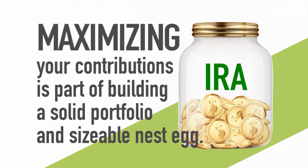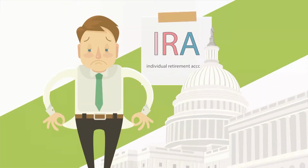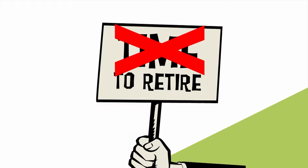Here's the tip. Understanding IRAs and maximizing your contributions is part of building a solid portfolio and sizable nest egg. The IRA, which stands for Individual Retirement Account, was created in 1974 by Congress when it became apparent that most of us could not save enough for retirement, that an increasing number of pensions were underfunded and employees were not able to retire as they had hoped.